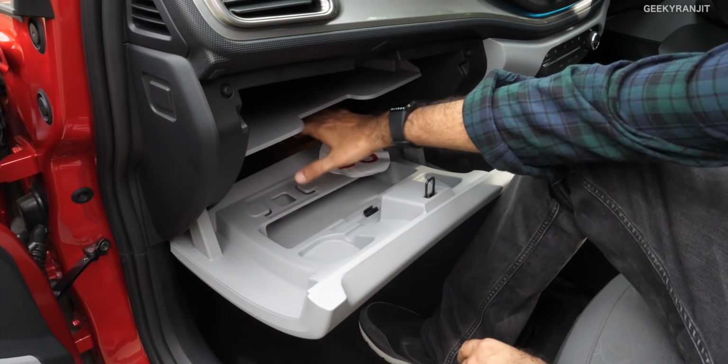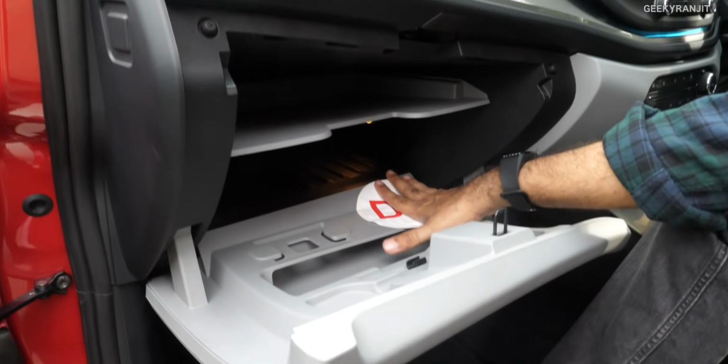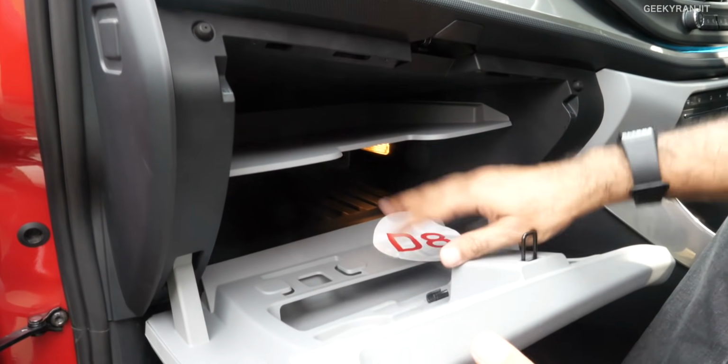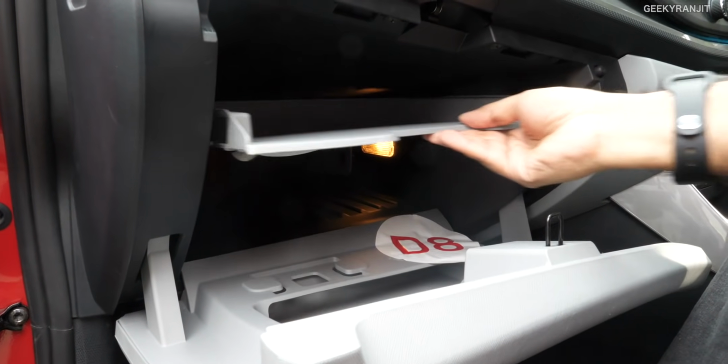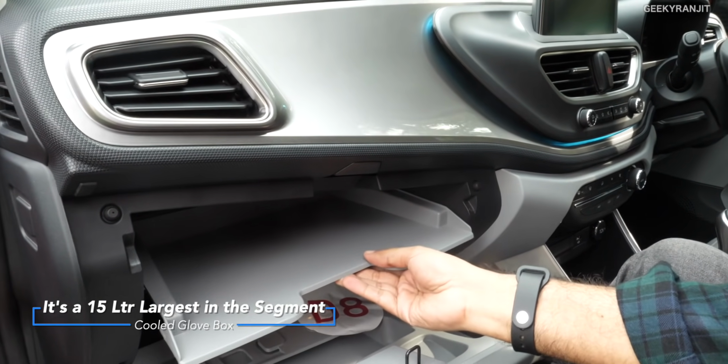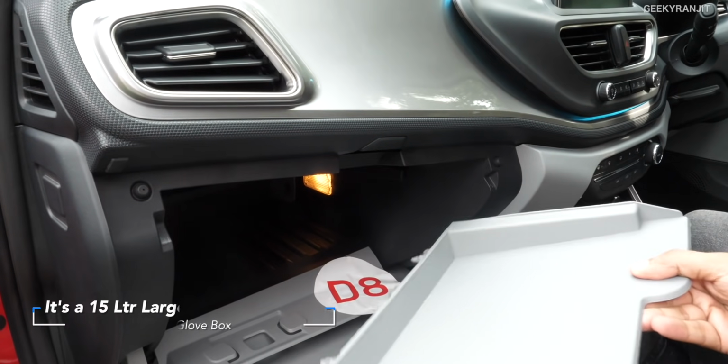The glove box, it's a small thing, is actually very big. We have two zones over here, and this is also air cooled. So the AC was running earlier, it is actually cooled. And as you can see, such a big glove box. If you just open it up like this, I think this must be the biggest in the class. And we also have a light over there.